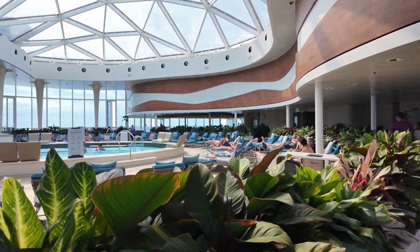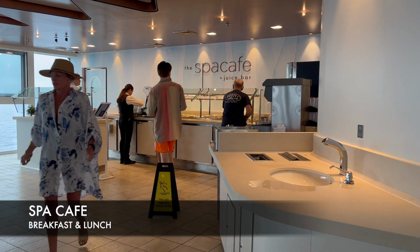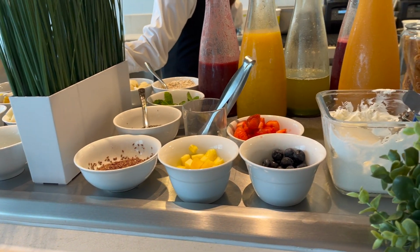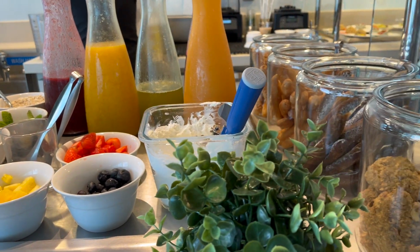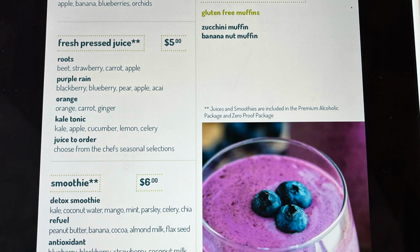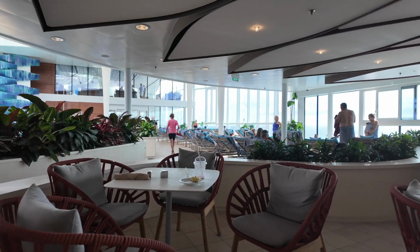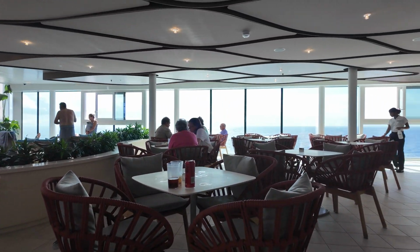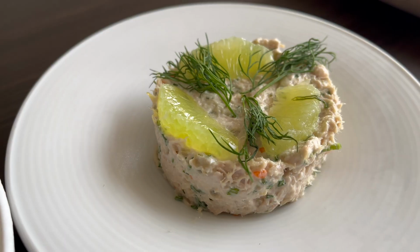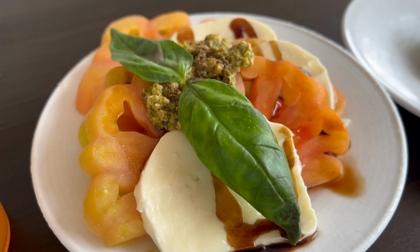If you're looking for a lighter breakfast or lunch, we recommend trying out the Spa Cafe, located in the adult-only solarium. The food here is included in your cruise fare, and you only pay extra for the smoothies. Here's the breakfast menu available 7 a.m. till 10. Lunch is available from noon till 2 o'clock here. There's a small area here where you can eat, but equally you could take what you like from the Spa Cafe to a quiet area overlooking the pool. For lunch, I really enjoyed the tuna salad with grapefruit and this take on a caprese salad.